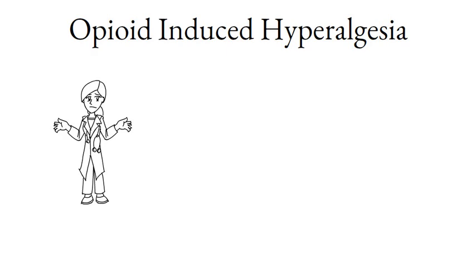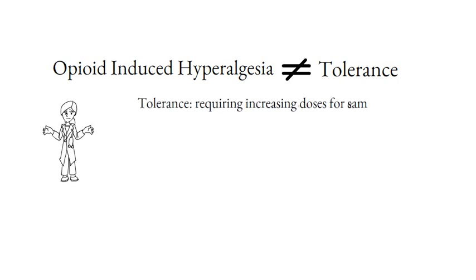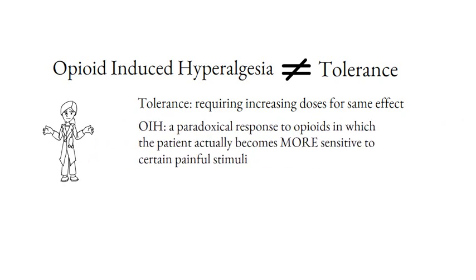Opioid-induced hyperalgesia, or OIH, is frequently confused with tolerance. Tolerance refers to the need for increasing doses of a substance to elicit the same effect. You can see why this might be confusing to both the patient and to the prescriber. Opioid-induced hyperalgesia refers to a paradoxical response to opioids, in which the patient actually becomes more sensitive to certain painful stimuli. Additionally, the underlying pain condition may significantly change characteristics and even location.